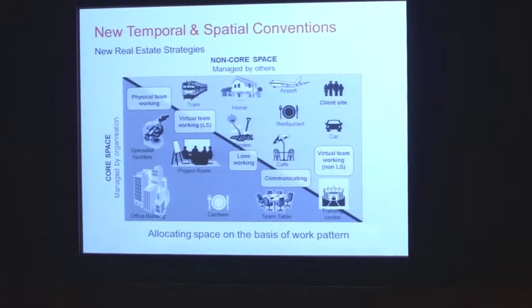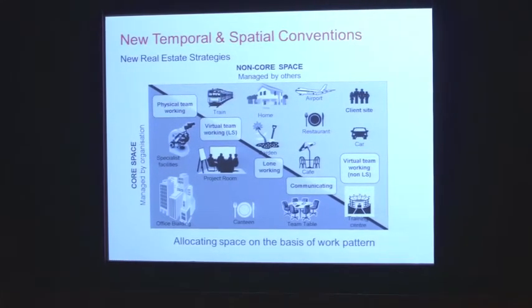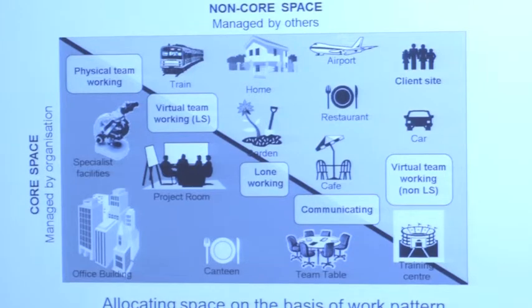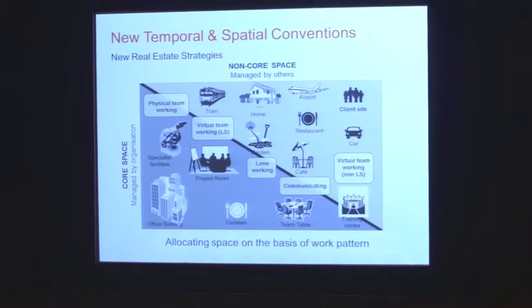And it didn't take very long, perhaps only a decade, for me to work out that spatially that meant that the actual core space, which is managed by a particular organization, which is on the bottom left-hand side, is actually now probably less than half the amount of space that is used for getting work done. And the non-core space, the space which is not owned or not managed by the organization, is out in the world, it's in the airport, it's at home, it's in the restaurants, in the car, in the cafe. That is at least as important as a design issue as the official world of the core space.